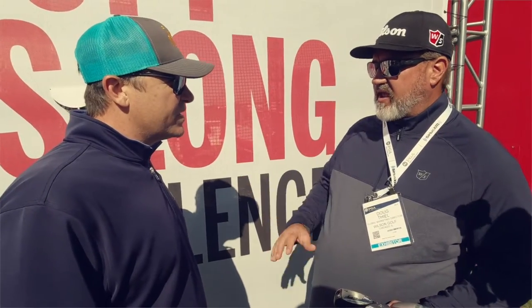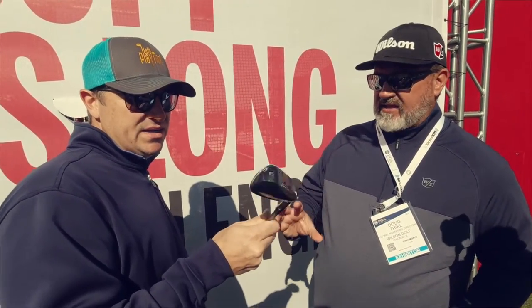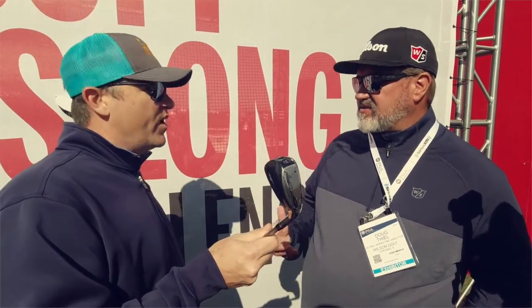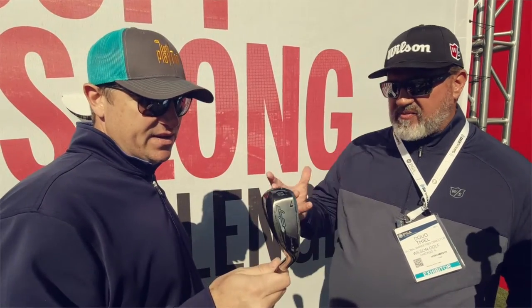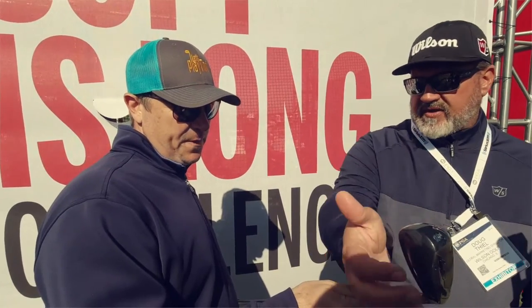Other end of the spectrum, we have Launchpad, which is super game improvement. Now, there's a lot of players playing hollow irons these days, right? Right. So there's a nice acceptance of these hollow body irons. Yep, that's big. With the hollow body, you're able to get a lot more strength in the face because all the strength is actually taken in by the entire structure of the iron itself.